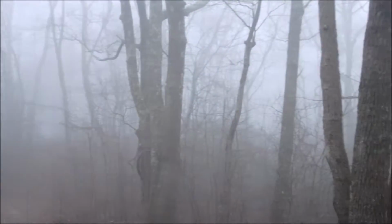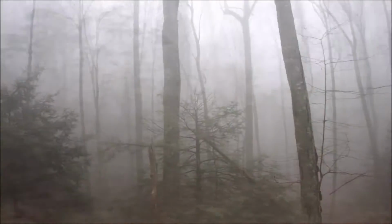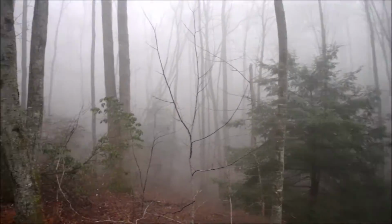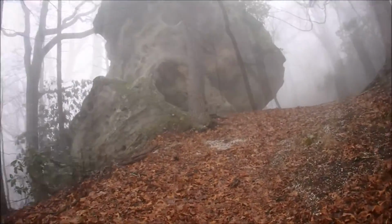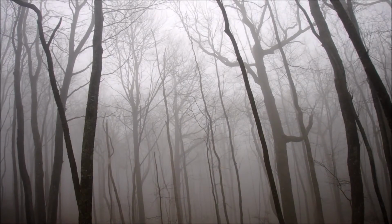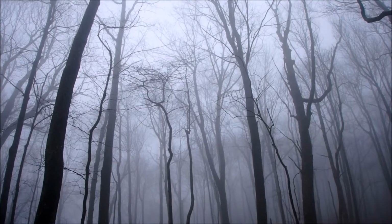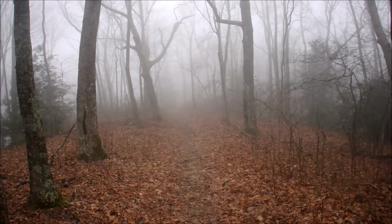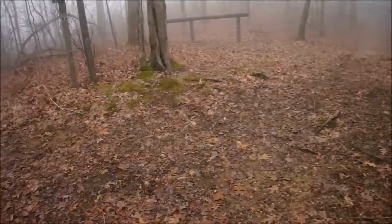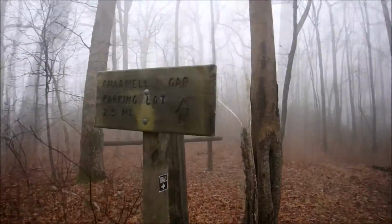Still raining, still foggy. Still having fun. So I'm gonna keep going that way. Another trail comes up from the Chadwell Gap parking lot.